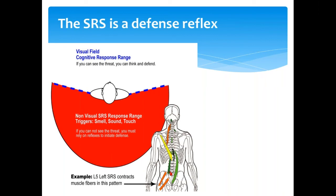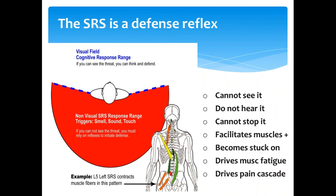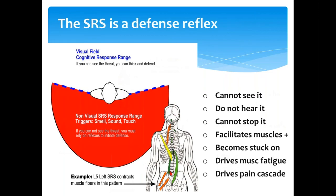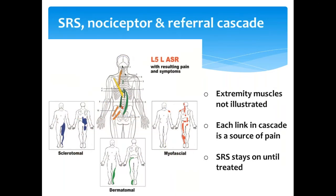So when we look at a spondylogenic reflex, we look at a reflex at that level where the red is on the image, that lowest vertebra on the left side, facet joint. You cannot see it, you do not hear it, you cannot stop it. It facilitates muscles plus many other cascading reactions. It becomes stuck on, it drives muscle fatigue, and it drives a pain cascade. The pain cascade looks like this.